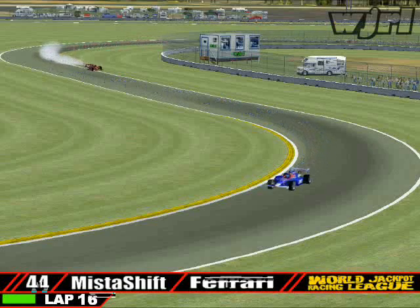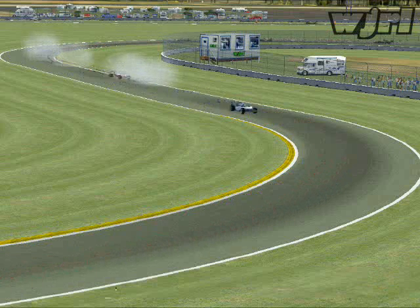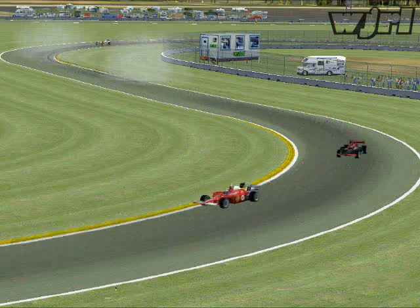Here Mr. Shift lays down a lot of rubber into the third turn, I think it is, and a lot of people did that. That's a tricky spot right there. You want to lay down the power, but it seems kind of off camber and catches you off guard.